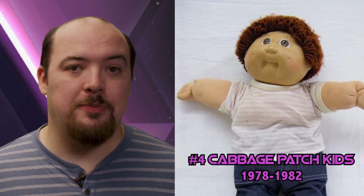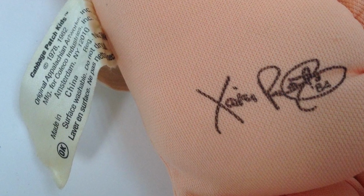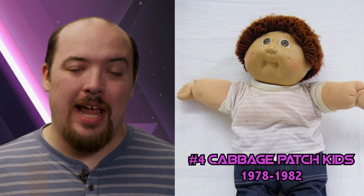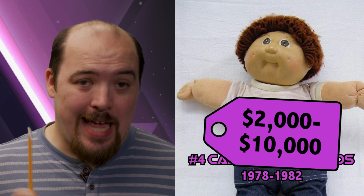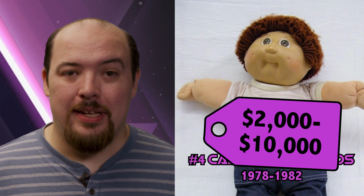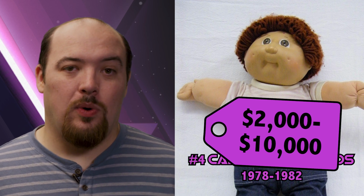The creator of the Cabbage Patch Kids dolls would actually sign his signature on the butt cheek of each of the dolls that were sold. So the ones that you're looking for were sold in the late 70s and the early 80s, and they were the most valuable. They can net you now between $2,000 and $10,000 respectively. So if you find that signature on the doll's butt of your vintage Cabbage Patch Kids doll, it may be worth some Cabbage Patch gold. They each come with a regrettable tattoo.